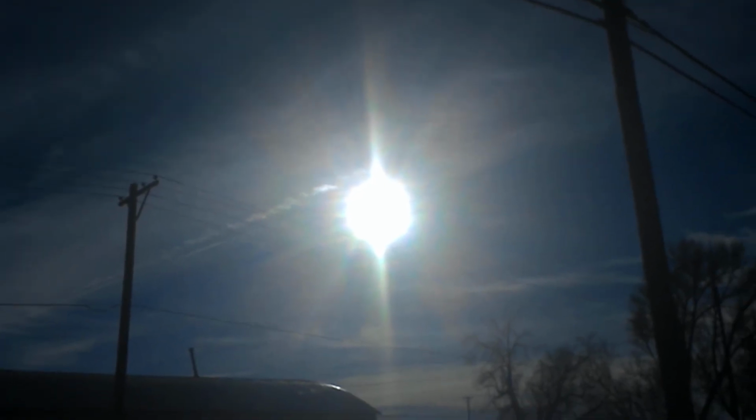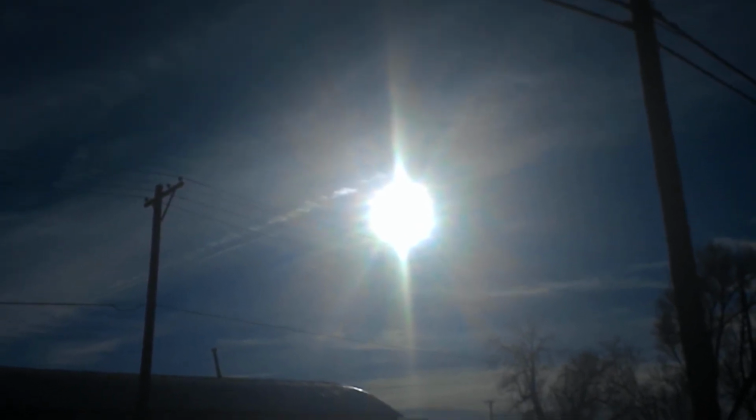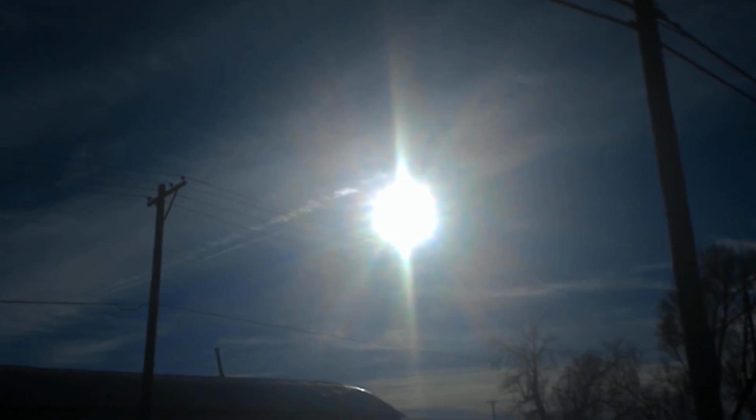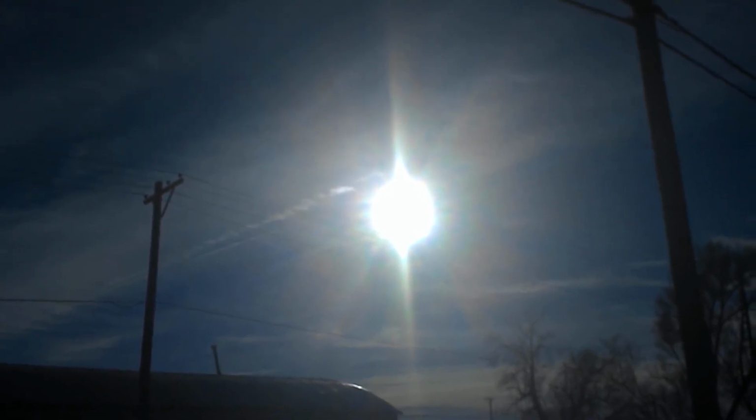Alright, I guess that's it. Look at, I'm seeing a lot of shadow rays now around this thing. Is this possible that there's an eclipse going on behind there? Is there something behind there that's causing these shadow rays to appear? They're more pronounced now. Look at that. The left side. Especially the left side.